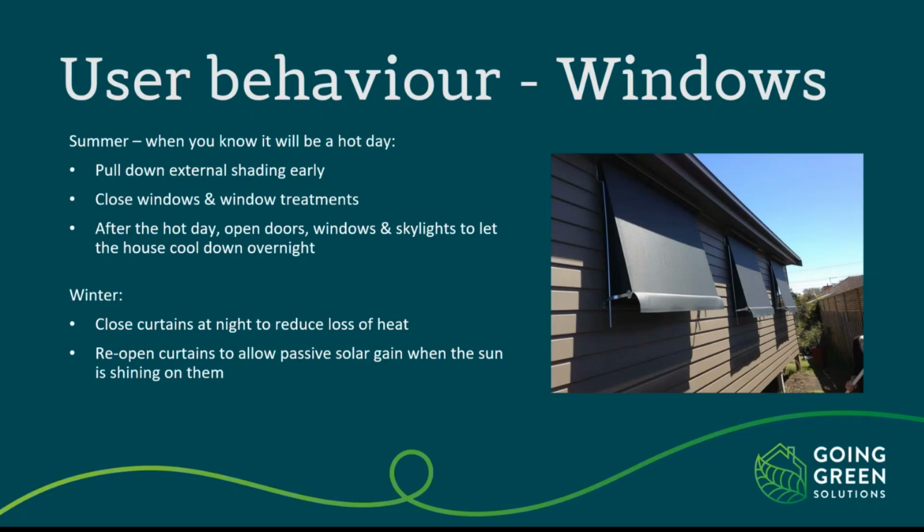With windows, there's a bunch of user behaviour. That is, in summer, if you know it's going to be hot, just putting up any kind of shading you have, pulling it down early, closing windows and curtains, and then at the end of the day, opening everything up again to let the house really cool down overnight.